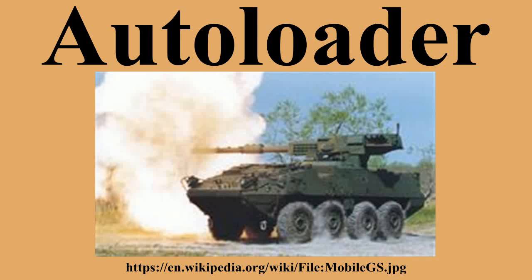This is fast, but not quite as fast as a human loader, for which claims of 15 rounds per minute are made. On the other hand, the very newest autoloaders claim to match this rate of fire. Furthermore, it is considered atypical to engage more than a few targets per minute in a tank.